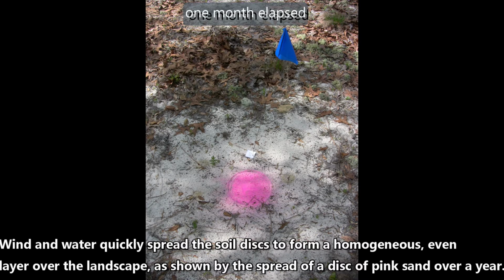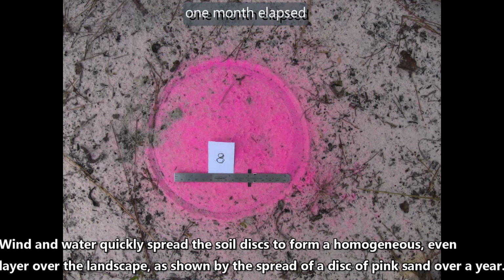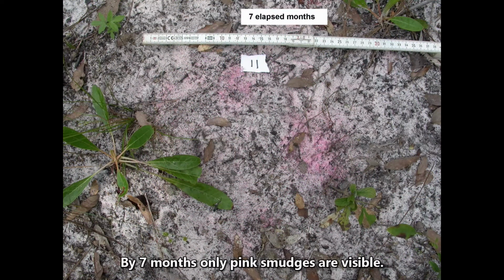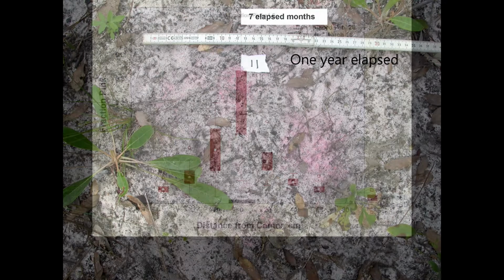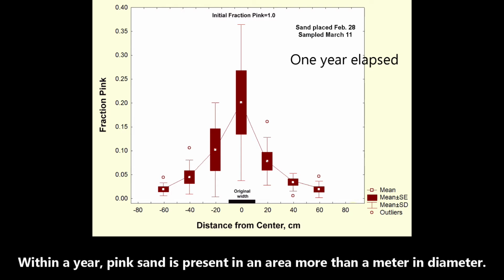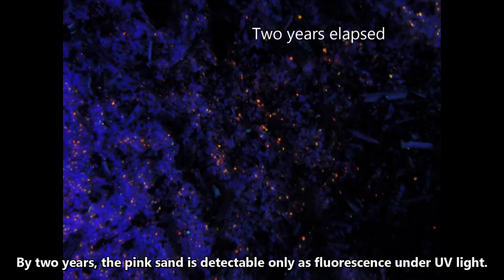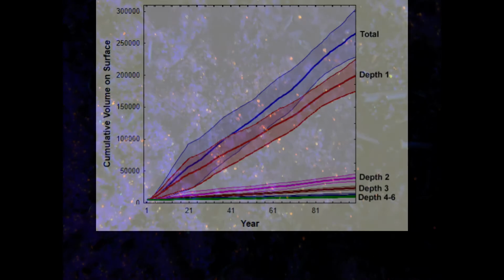Wind and water quickly spread the soil disks to form a homogeneous even layer over the landscape, as shown by the spread of a disk of pink sand over a year. By 7 months, only pink smudges are visible. Within a year, pink sand is present in an area more than a meter in diameter. By 2 years, pink sand is detectable only as its fluorescence under UV light.